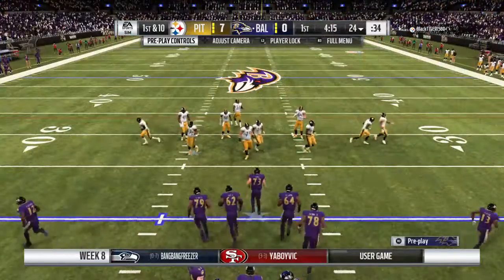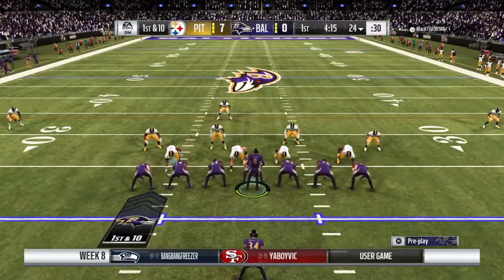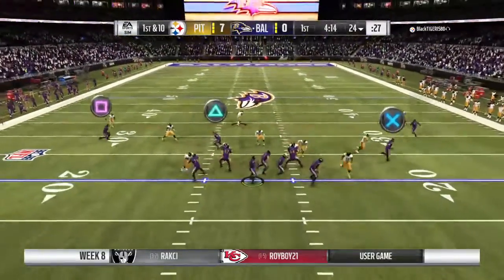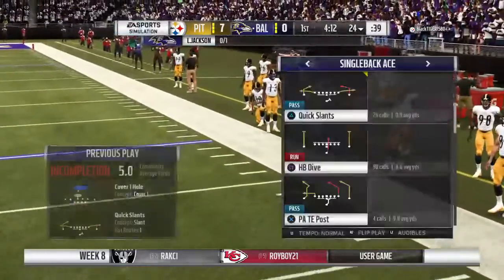Jackson and the Ravens come up now, 1st and 10. Check, Patriot! They'll throw on 1st down with Jackson. And incomplete to open things up.